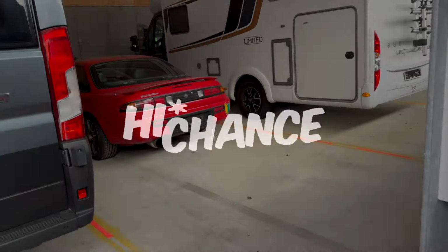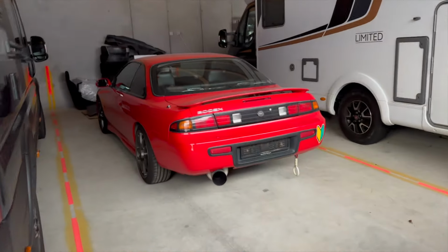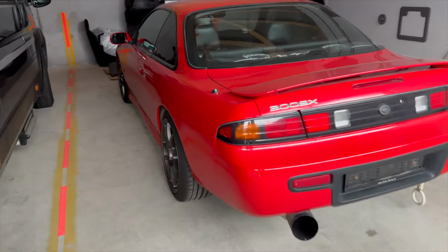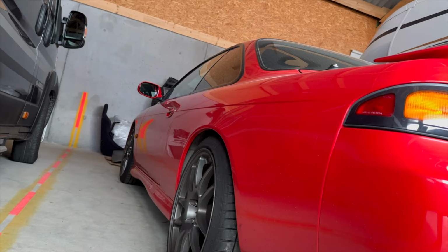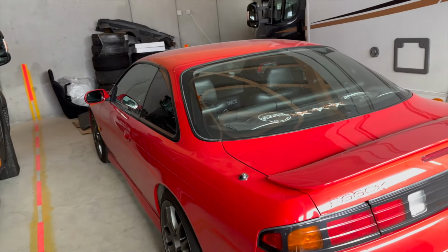The winter season is nearly over, so we should be able to get it out on the road again. Even get a wee drift day in before Japan on April 5th. 6th, we leave. So I thought the Twingo was here, but it's not. But this is Momo's S14. More on this soon, but as you can see, stock, not even a rolled arch, and factory heated seats.